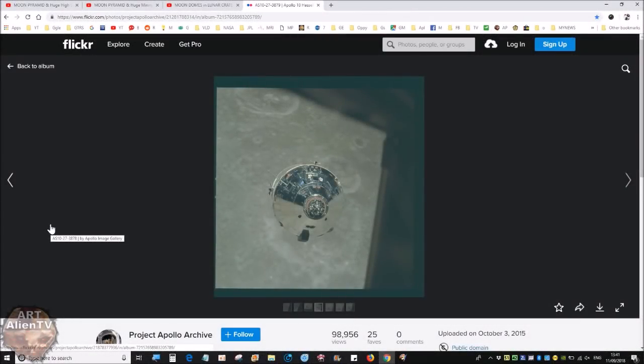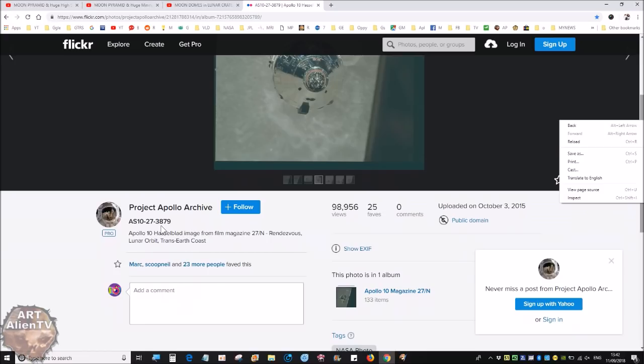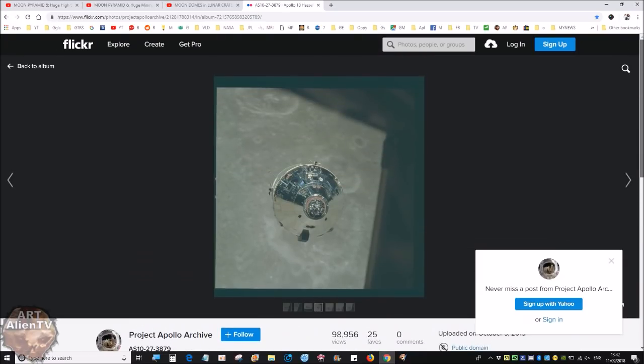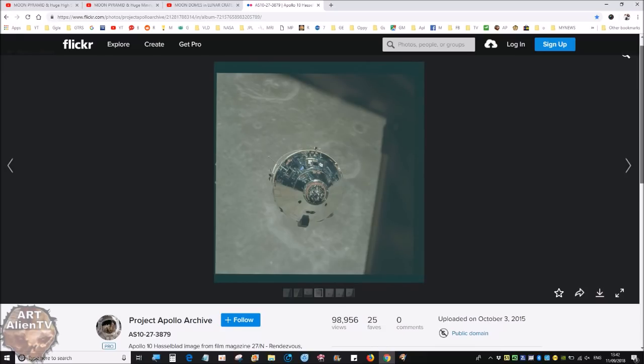Okay, YouTubers and space detectives, today we are looking at an Apollo image from the Flickr Apollo archive. This is Apollo 10, AS10-27-3879 from magazine 27N, Rendezvous. There will be links below for these images, so if you want to download any of these, go ahead, take a look, enlarge the image, play with the contrast, turn the contrast up quite considerably, by about 50%, I would say, and you're going to see some crazy stuff in here.